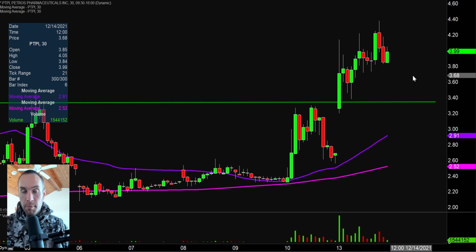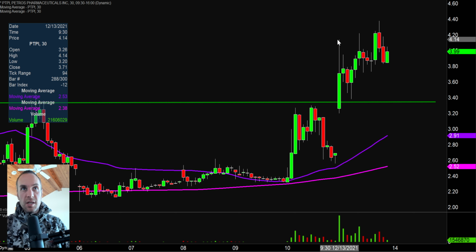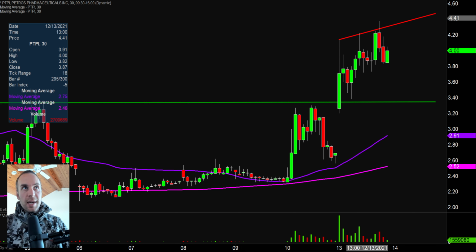So if you do like to play pullbacks, that could be an area you would watch. As far as areas of resistance, what I'm very curious about is this trend line right here, which is starting to present some problems, and it's kind of a cruel one. What do I mean by cruel? Right there, you can see the trend line actually let the price get through and then pulled a, hey, just kidding, and back down the price went. So moving forward, I'd watch that trend line very closely.